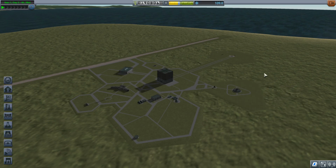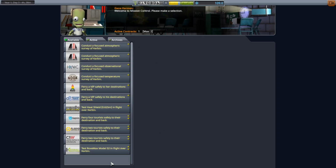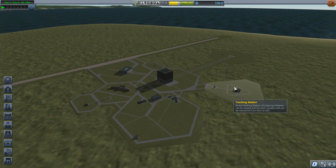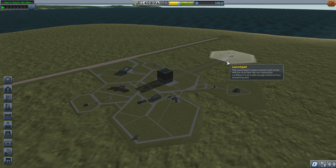Okay, welcome back. In this episode, my goal is to go ahead and orbit Kerbin. I'll finally achieve that contract, and we'll start getting some more interesting contracts from then on, like going to the moon, etc. So, in order to do that, I'm probably going to need to upgrade this launch pad just so I can have a heavier vessel.